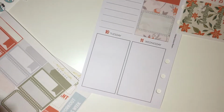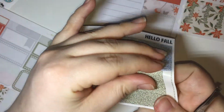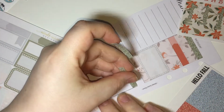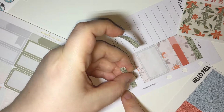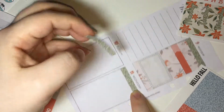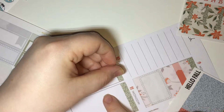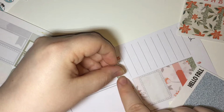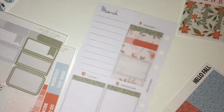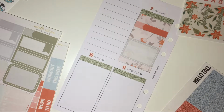Let's move on to Tuesday. Let's actually just put down the glitter headers on each day. So I have that done. Because why not? For those of you who don't know, I am a second year uni student and I don't have a set, regular schedule, so my schedule varies depending on the week.